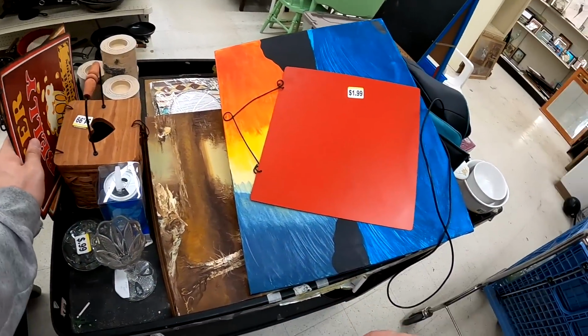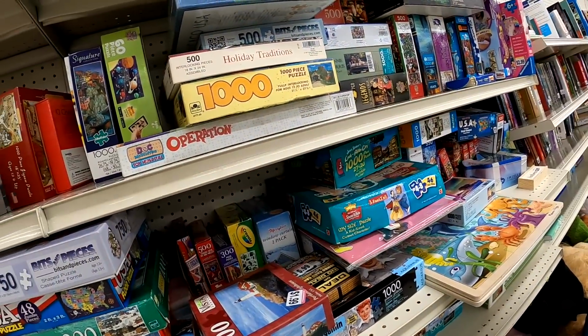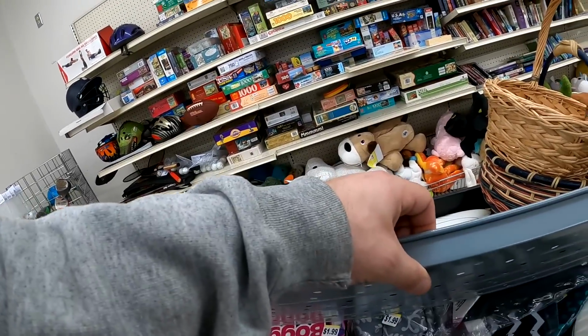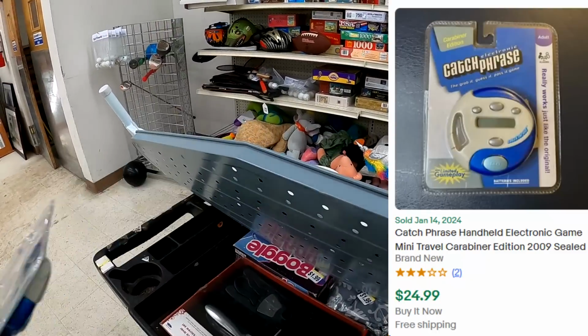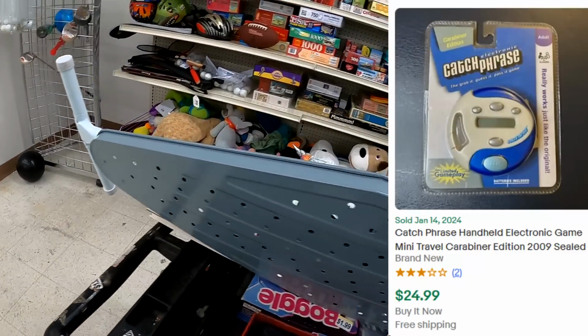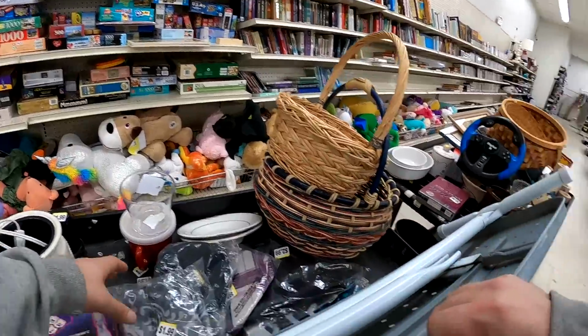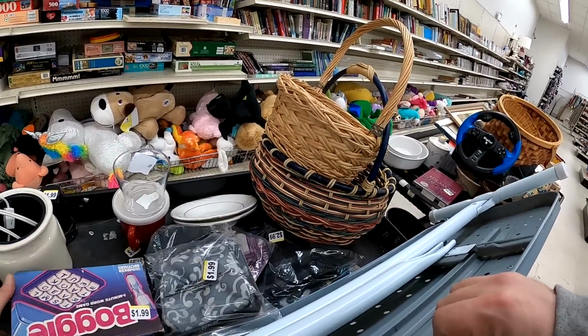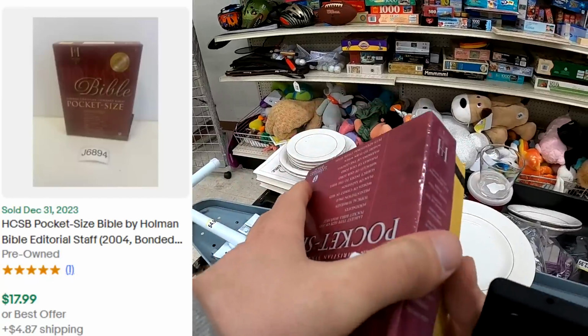Continuing to check out what's on this stock cart here and just kind of looking around the store in general. Underneath this ironing board is a Catchphrase. It's a Carabiner edition, around the $25 mark. It might take a little while for it to sell though, based on how many are listed versus how many are sold. But it was either $1.99 or $2.99, so not bad.